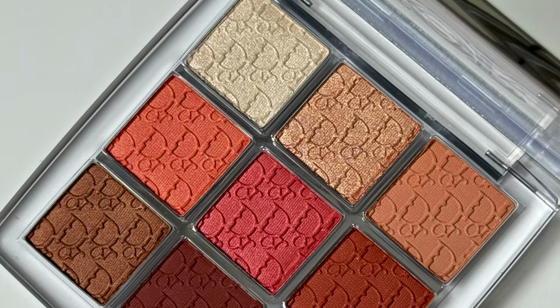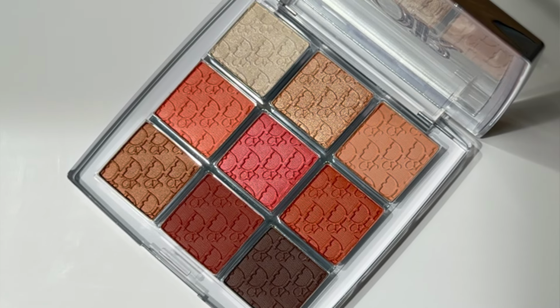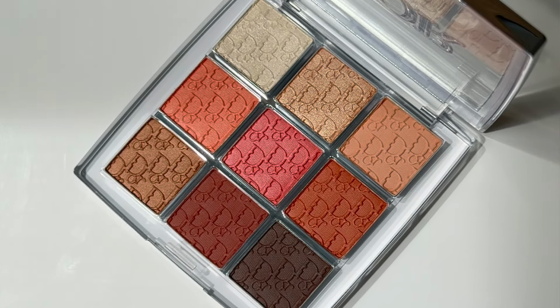This is very, very pretty, really. The formula is good, but keep in mind that the color payoff is not extreme. So all the shades apply a little bit more subtle, not really intense. You can build up the color, but in general it's more of a wearable, warm toned palette. Very easy to use. It's perfect for everyday use, for the office, etc., work. Perfect if you like these kind of warm tones.